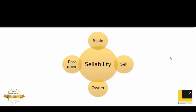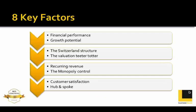So I promised we'd look at 8 key factors, so let's just start doing that. Some of these won't make any sense, but we'll go through each one individually. So we'll be looking at financial performance, growth potential, the Switzerland structure, the valuation teeter-totter, recurring revenue, monopoly control, customer satisfaction, and hub and spoke. Now I'm guessing probably only 2 or 3 of those might actually mean anything, but as I say, we will go through each one individually to try and make sense of that.